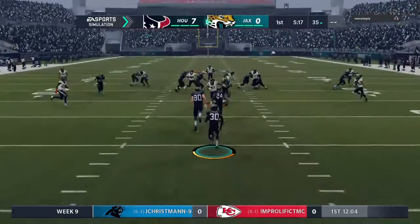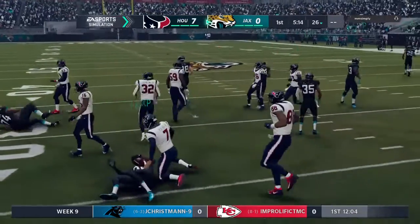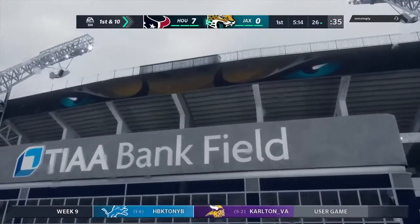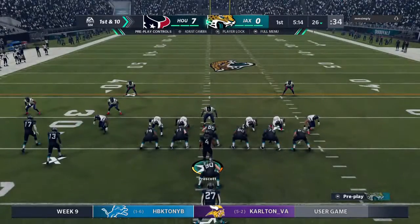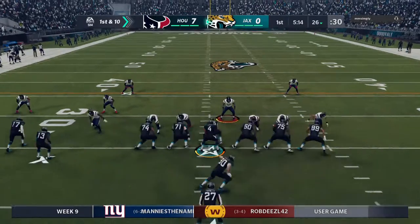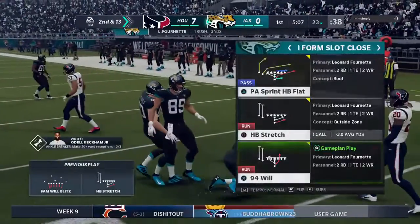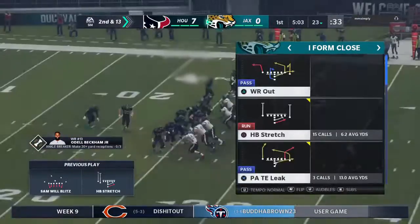That'll be taken about a yard deep. And they'll get him down right around the 25, actually the 26 officially, so a net gain of 1 there. A first carry for Leonard Fournette. And he will lose yardage here back at the 23-yard line. A loss of a full 3 yards, and now it's 2nd down.